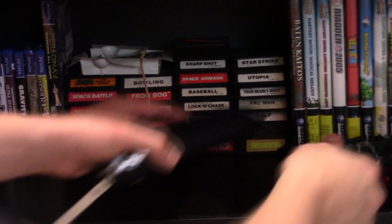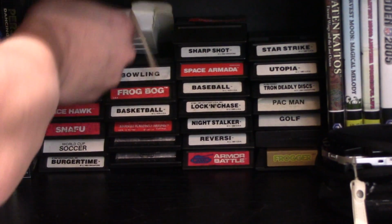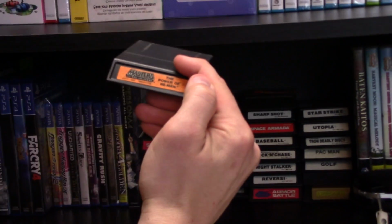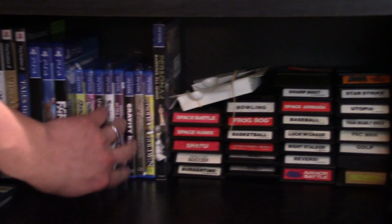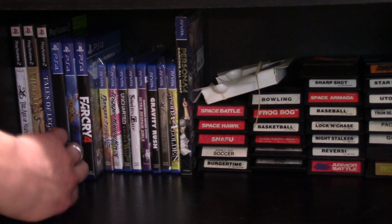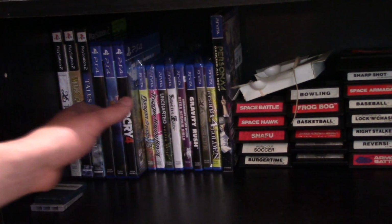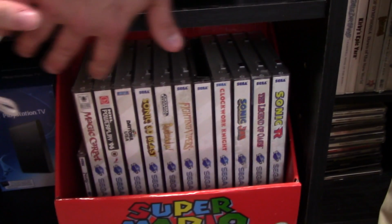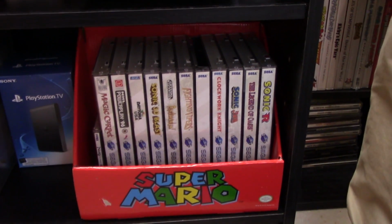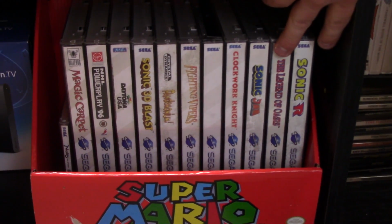And then behind there we have my Intellivision games. Probably the only one that really stands out is Masters of the Universe, Power of He-Man. Some PlayStation Vita games, don't have a whole lot of those, and then PS4 games and a couple more PS2 games. And then down here at the bottom we have my Sega Saturn games. Nothing really stands out. My favorite is probably The Legend of Oasis.